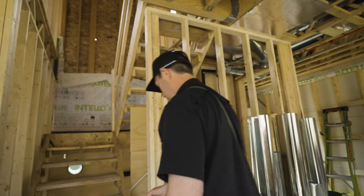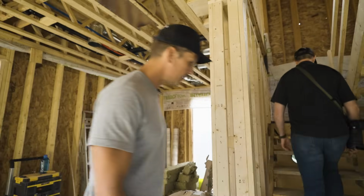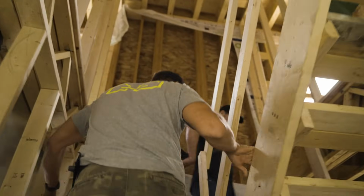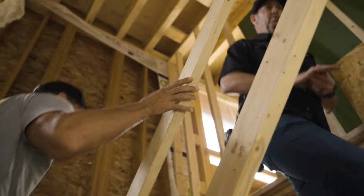Let's go up. I'm curious to see what this looks like. For sure. Temp stairs or final stairs? Temp stairs. What do you guys do for final stairs here in Toronto? Yeah, well, the guy was actually, who just showed up earlier when we were talking. Really?